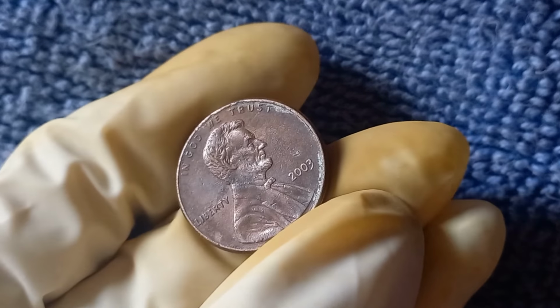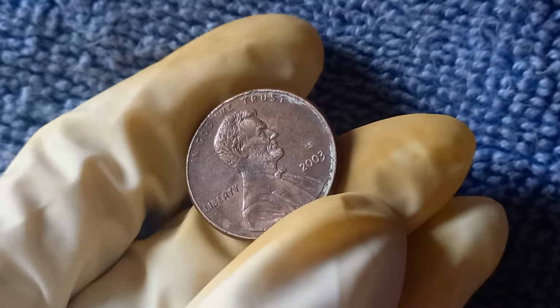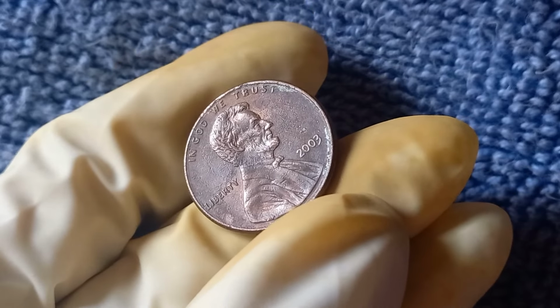If you think you found one, consider sending it to a grading service like PCGS or NGC for professional evaluation.